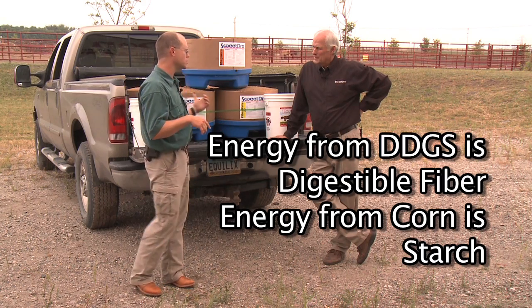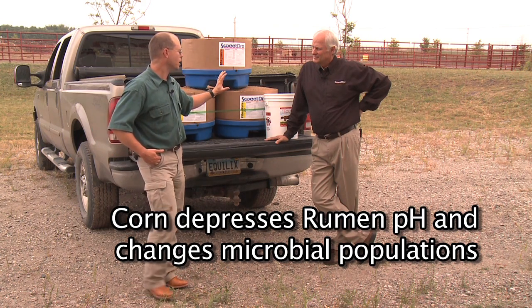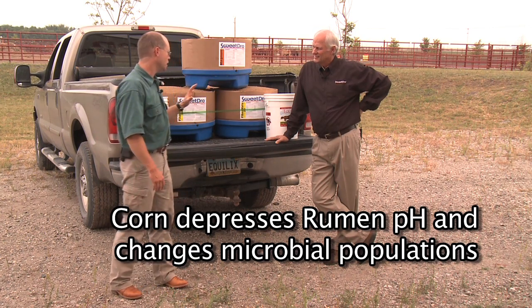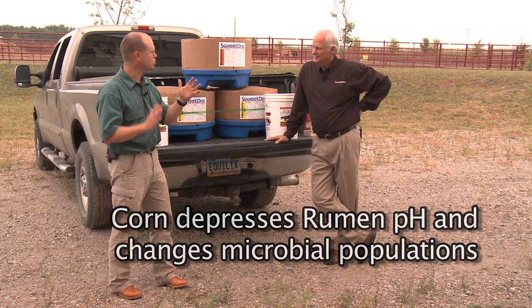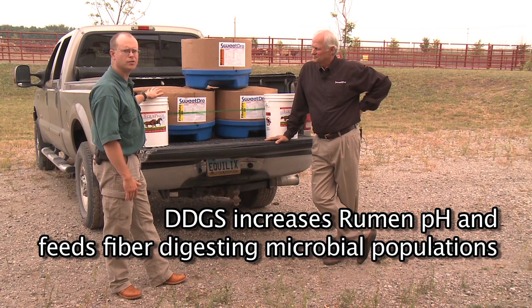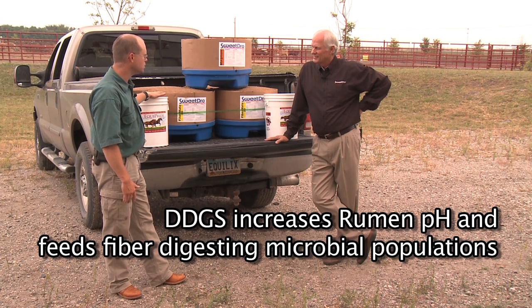Corn decreases pH and changes the microbial population to being more able to function in that low pH environment, which is a different set of organisms. So you're changing the population. Distillers grains functions on the same organisms that digest forage, digest distillers grains fiber. So you're not doing a population change in the rumen feeding distillers grains, but yet you're getting an energy value out of it, because that's what the rumen is designed to do, capture energy out of forage.